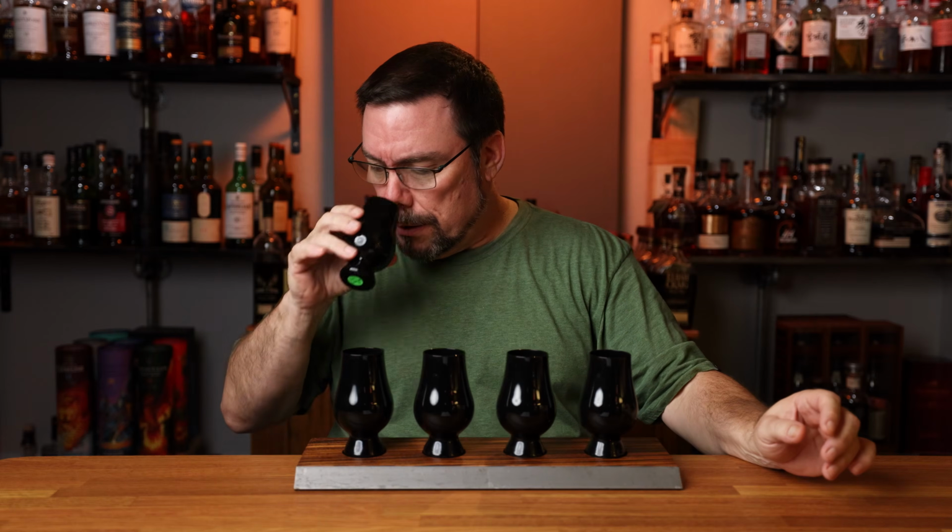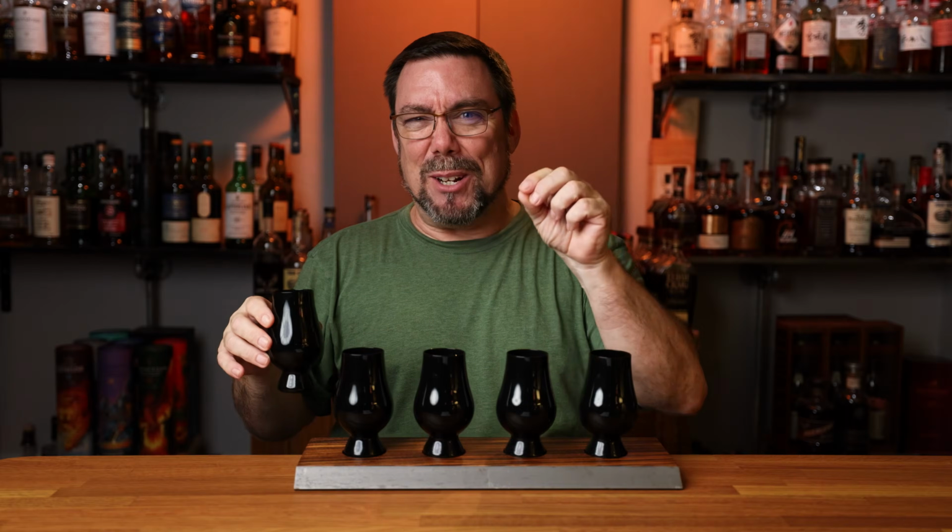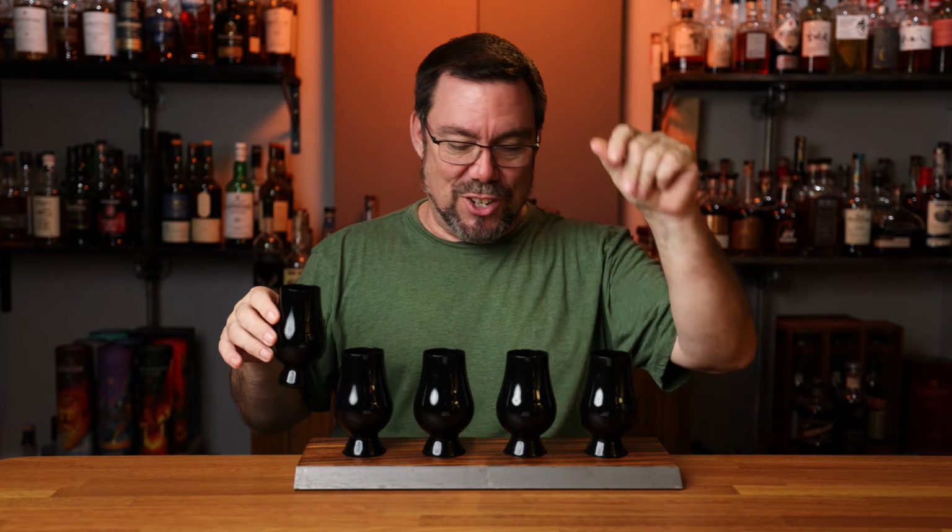Is that peat? Yeah, I think that's peat. I need my sister here. She's like the peat hawk. She can smell something and taste something, even if there's a drop of peat in it. She nails it.